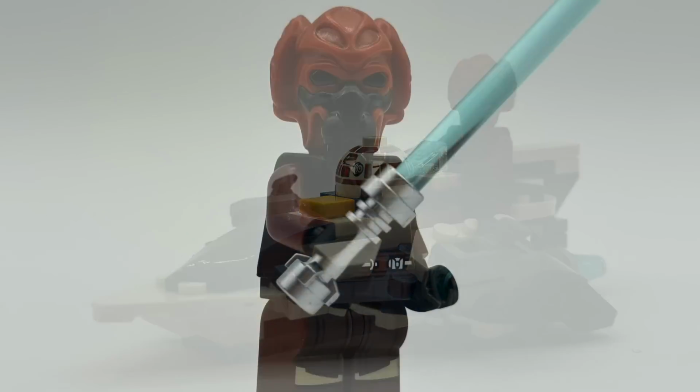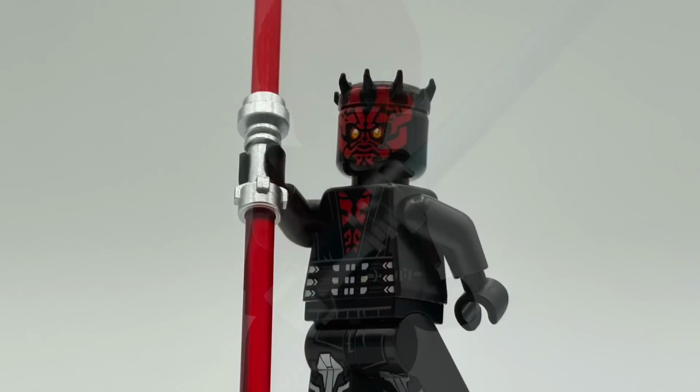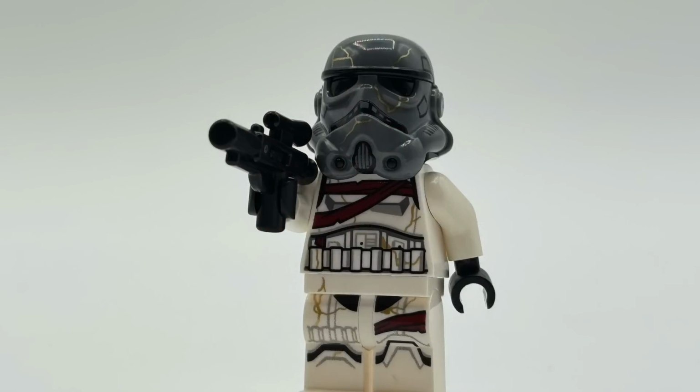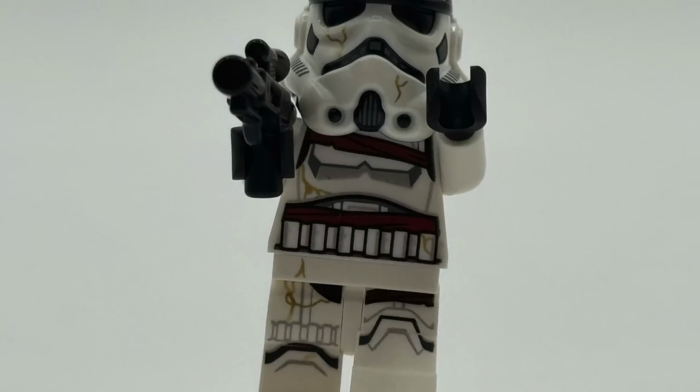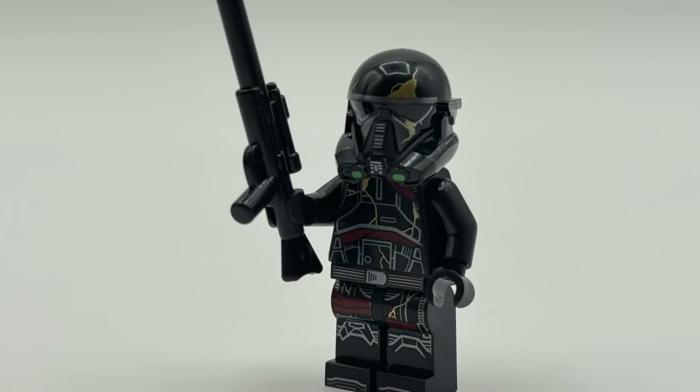With that, we have summed up our look at the brand new wave of LEGO Star Wars coming out on June 1st, and let me know in the comments, what do you think of these sets? I'm really curious if folks like them, if you dislike them. What do you think about the U-Wing? How does that compare to the original for you? And what do you think of all the minifigures included in this wave as well?